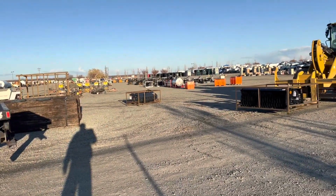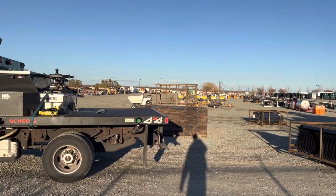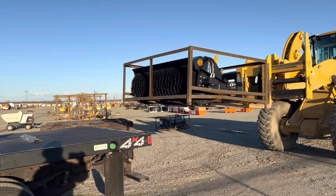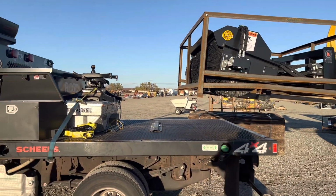Okay, we're gonna load this guy up on. This is the brush for the customer. Perfect. Hopefully it comes in just perfect.